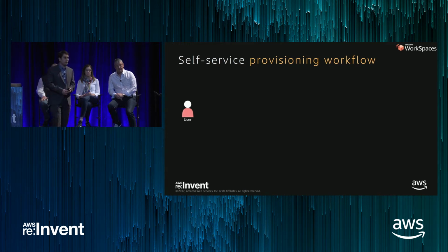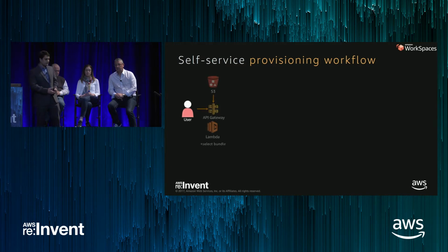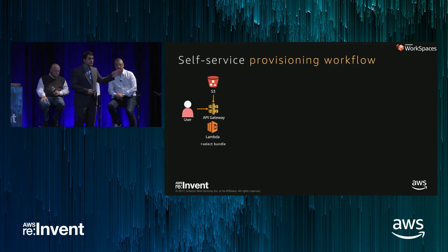The first thing that you need to do, and again, we are talking about self-service portals, is that they can go into a portal with the aim that they want to get this new workspace. So as soon as they request a workspace, it's going to go to an API gateway.